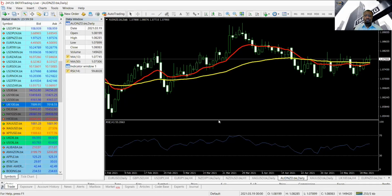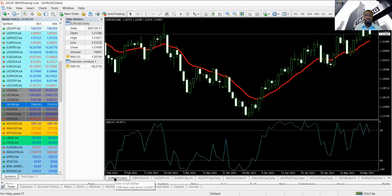So, what do we have for this week? We have 10 financial instruments that we're trading: 8 forex pairs, currencies, 1 commodity, and 1 index. So, what's the first one we're starting with? We're going to be working with the Euro USD. That's the first pair. So, let's look at this. What do we see here?